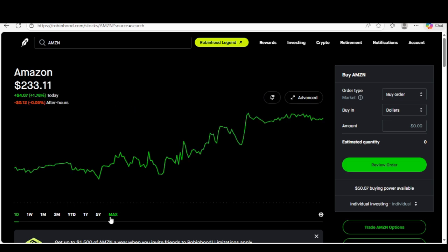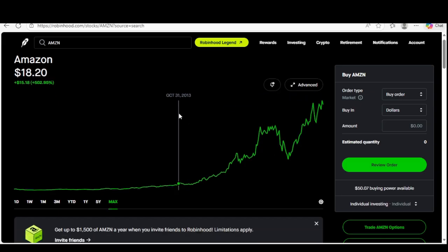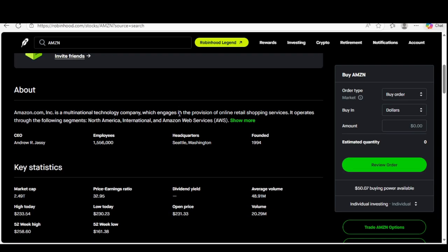Let's go ahead to the max and see how this stock has been doing. So this stock is up almost 8,000% since its inception. Let's scroll down just a bit so you can see this while I'm making it, and then we're going to hit buy. You can see this is a massive company with 1.5 million employees, and the market cap is 2 trillion. Remember, Meta was only 1 trillion, and the smallest we saw so far was Oscar, which only has about 4 billion.